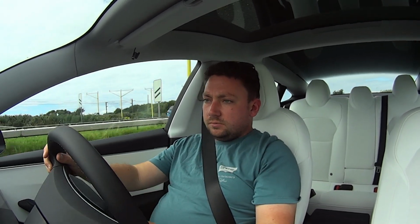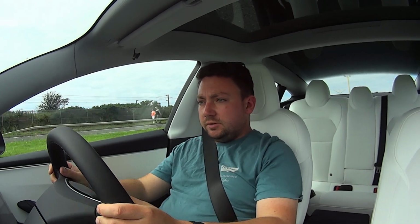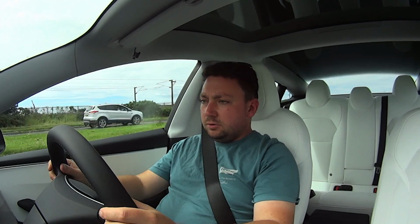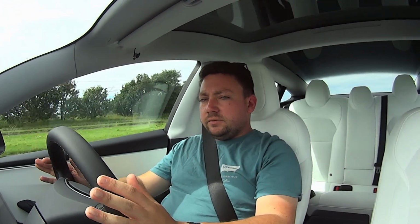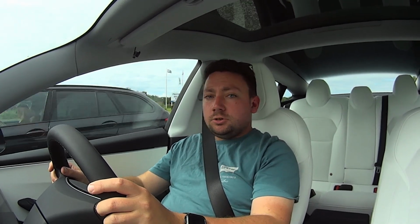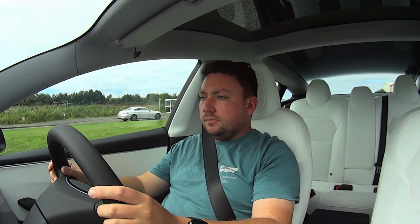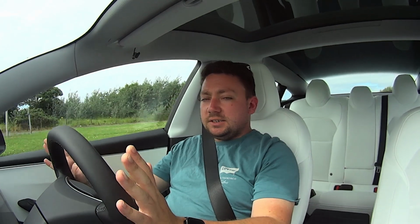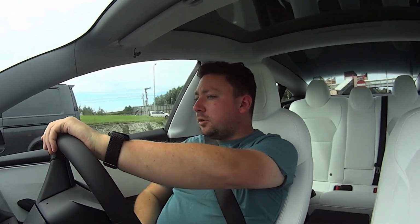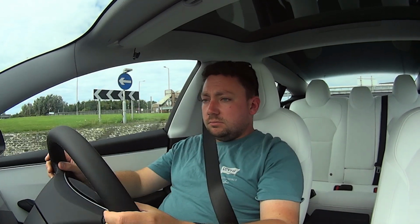It's quite numb. It kind of feels a wee bit delayed. I don't know, it doesn't feel like it's actually connected to the wheels, which I'm not saying is a bad thing, it's just it's not quite as pinpoint as what I'm used to. But as far as a big nearly 2-ton electric car goes, it's not too bad. Handling wise, considering it is a 2-ton electric car, it's not too bad. For what it is, it's quite good.